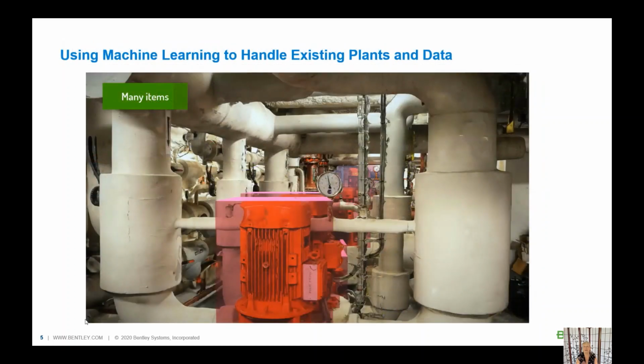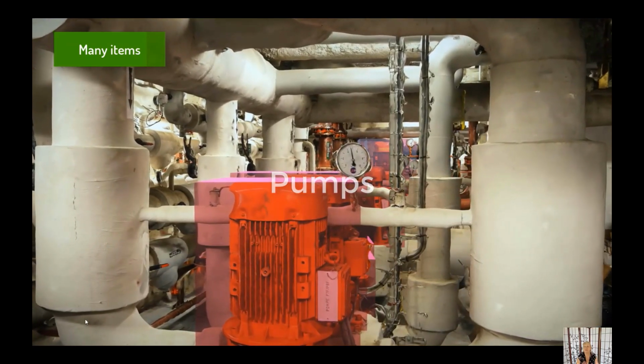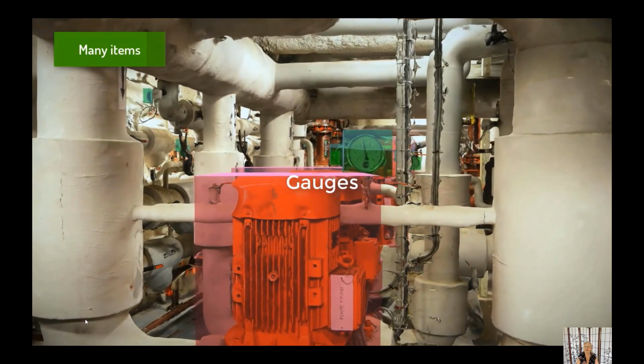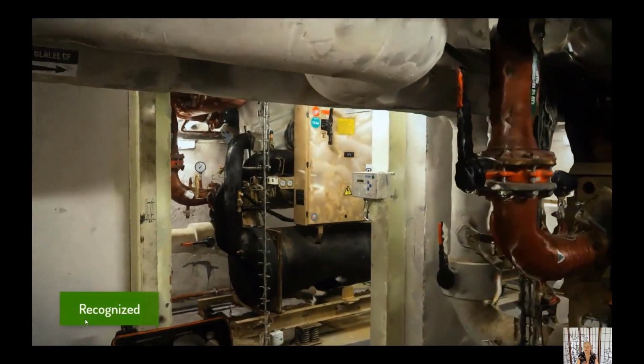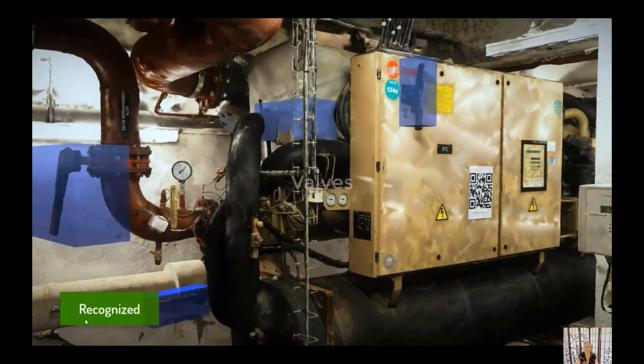And it doesn't just stop there at outdoor LiDAR type of situations. Here we have used photogrammetry and photography to detail a very complex, very congested plant room for a company in Cambridge in the UK.